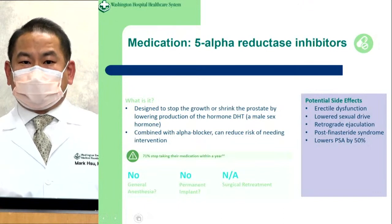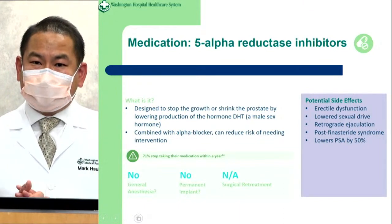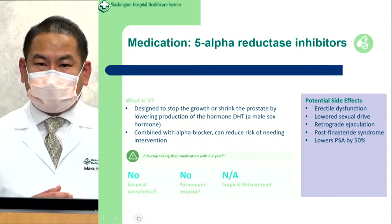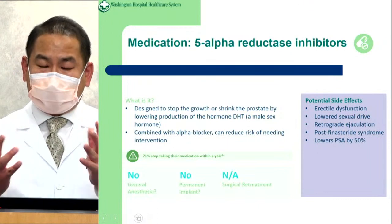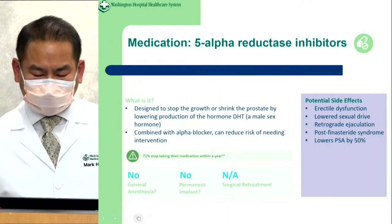Another thing that's also of interest is that it lowers the PSA by 50%. So that prostate cancer screening test that we talked about earlier, that doesn't mean your risk of prostate cancer went down by 50%. It's just that we have to take that into account when we're following your PSA on that medication.